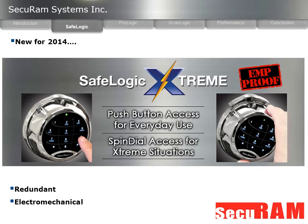It is a lock that's really 2 locks in one. It has push-button access for normal electronic code access. You enter your code like you would on a SafeLogic, the lock opens. However, if you have a dead battery, or you have an EMP blast, or some other means of electronic malfunction, you can now raise this component here that we call the spin dial release, and it makes visible a dialing matrix. I'll show you that in our next slide. But now you can rotate this dial just exactly the same as you would with a mechanical 3-wheel combination lock to be able to open the lock. That's why we call it a redundant lock system, the SafeLogic Xtreme.